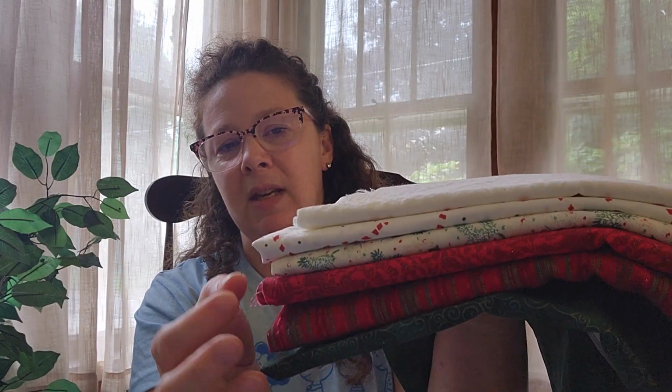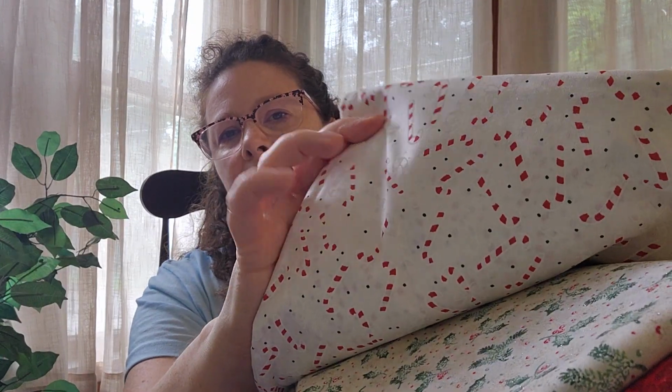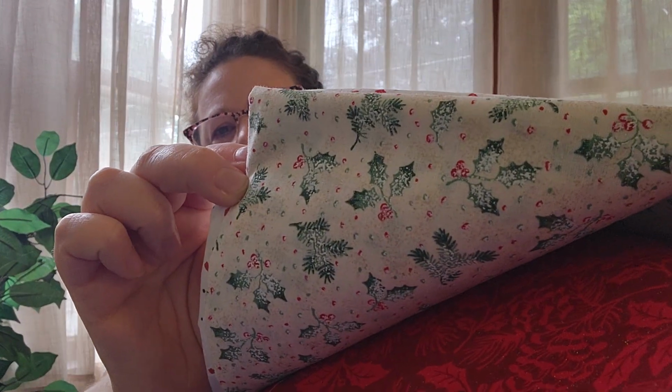So all of this was in my stash. There's going to be the center block, and then half of it is going to be whites. We have 3 whites that I'm going to use on each of those blocks. I have this one that just has a little holly pattern. This one has candy canes, and this one has this beautiful, snow-covered holly. Hopefully you can see that. So that'll be the white on that half.